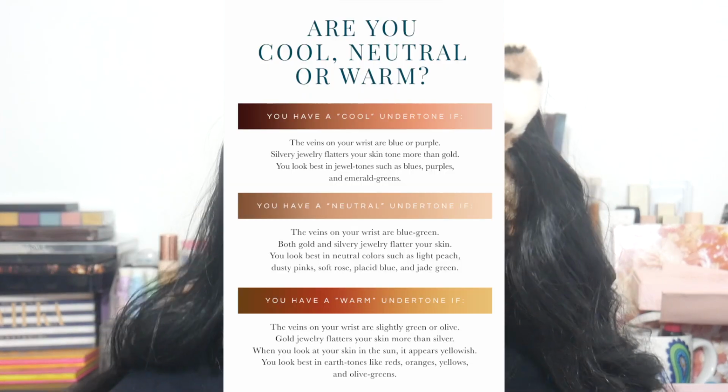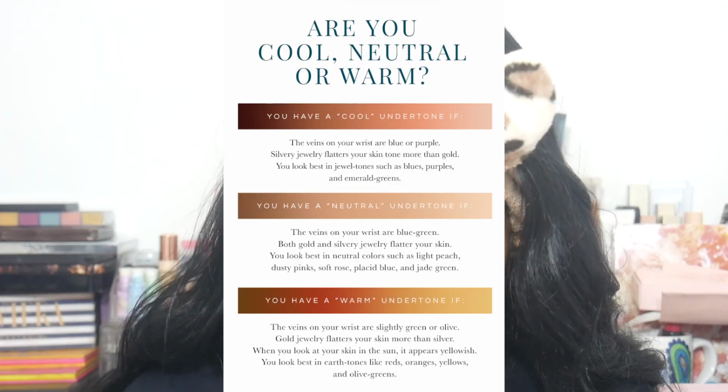If that is a little bit confusing to you, I have another chart that I will insert here and also read out loud to you. You have a cool undertone if the veins on your wrists are blue or purple. You have a neutral undertone if the veins on your wrist are blue-green. You have a warm undertone if the veins on your wrist are slightly green or olive. That should be a little bit more helpful to you.